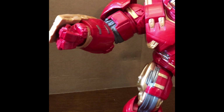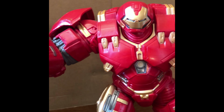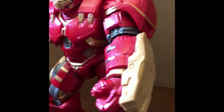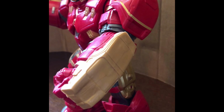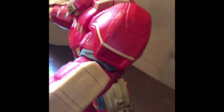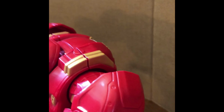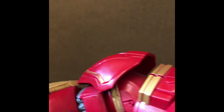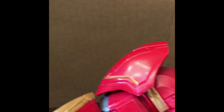The only part that maybe could have been better is if the hands would open up, but the hands don't. They're in their official stance of fighting. But definitely that's one of the things that could have been a little bit more flexible with the hands as far as that. But aside from that, the size is cool. The look is amazing.